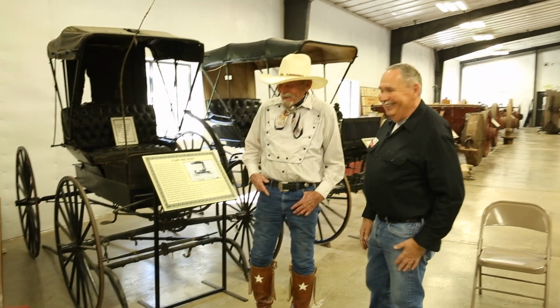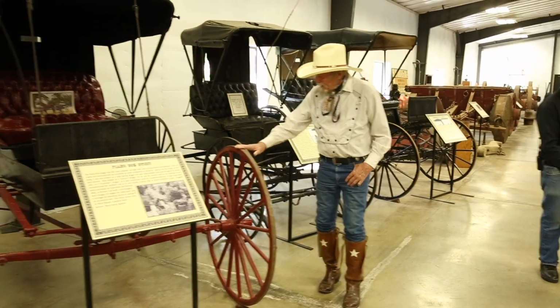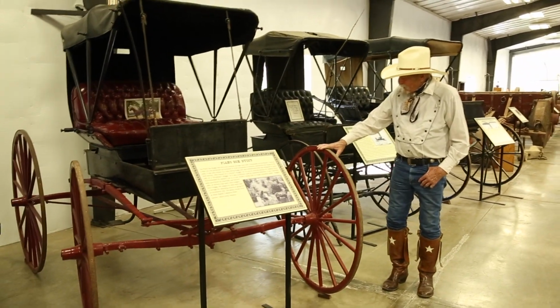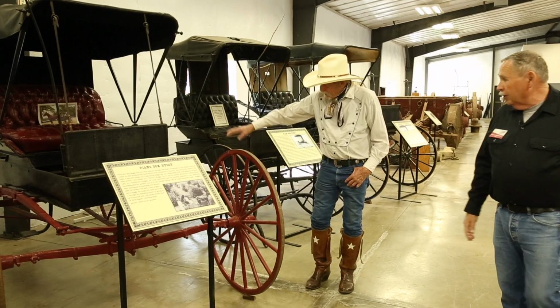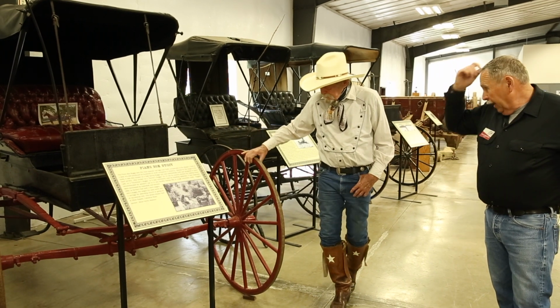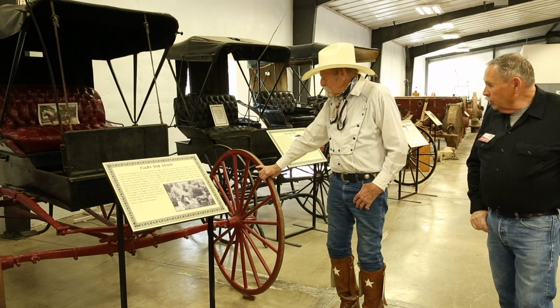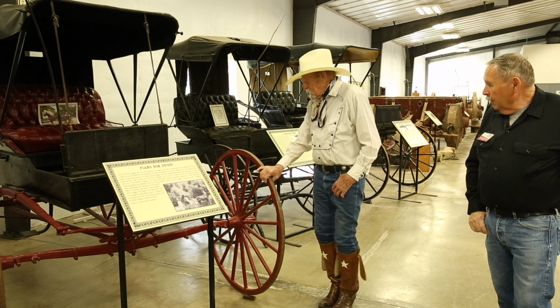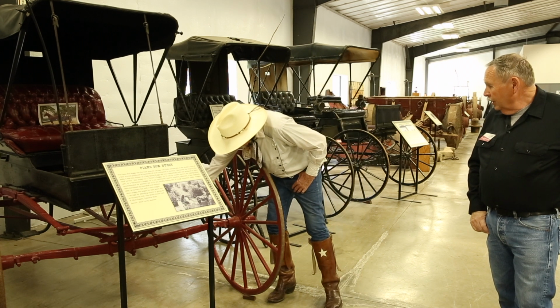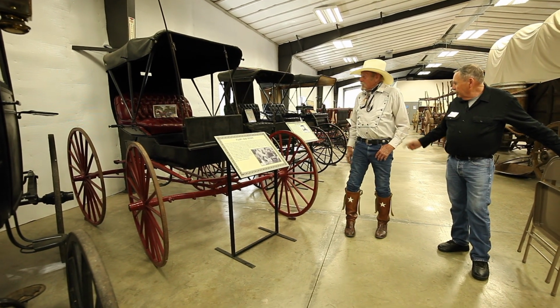Absolutely. Good point. So this one is just a little bit beefier. This is still a piano box, but it's got a platform spring, because it's all four sides connected together. It's got the side springs and front and back. I mean, it's pretty stout compared to the other one.